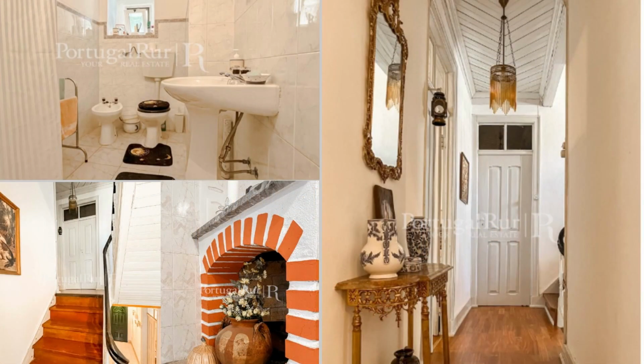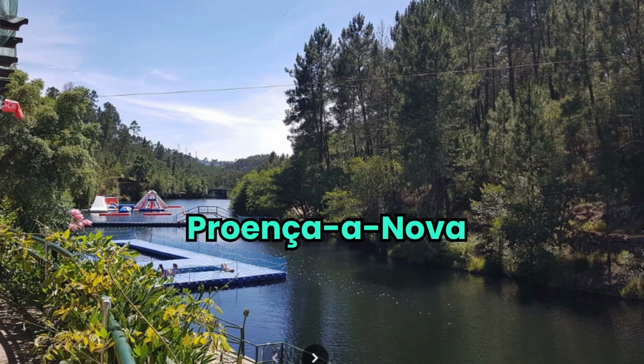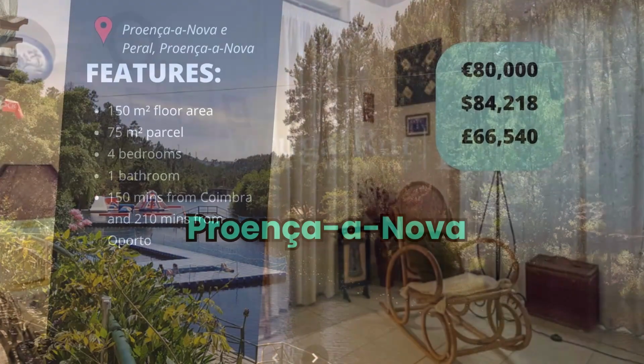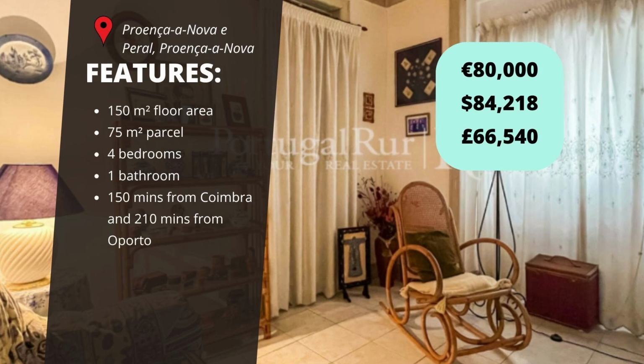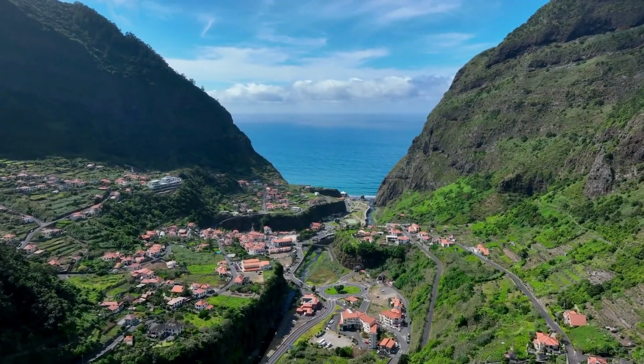For €80,000, $84,218, or £66,540, this property is a rare opportunity to embrace the Portuguese countryside and a lifestyle rich in history and community. Whether you're planning a permanent move or looking for an investment in Portugal's beautiful interior, Casa do Padre Paixão stands ready to welcome you. Thank you for joining me on this tour of Portugal's hidden countryside gems.